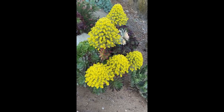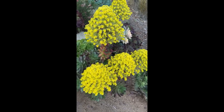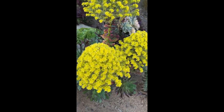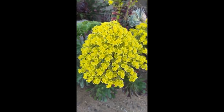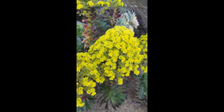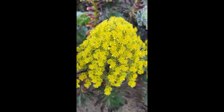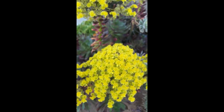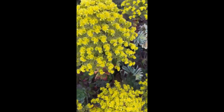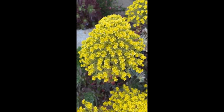Look at these absolutely gorgeous aeoniums in bloom. This is Aeonium Plum Purdy. And you can see why I like them so much. Look at the cluster of flowers. Bees love these plants, by the way. Pollinators, I should say. So hopefully you can check some aeoniums out soon and see these beautiful, beautiful death blooms.